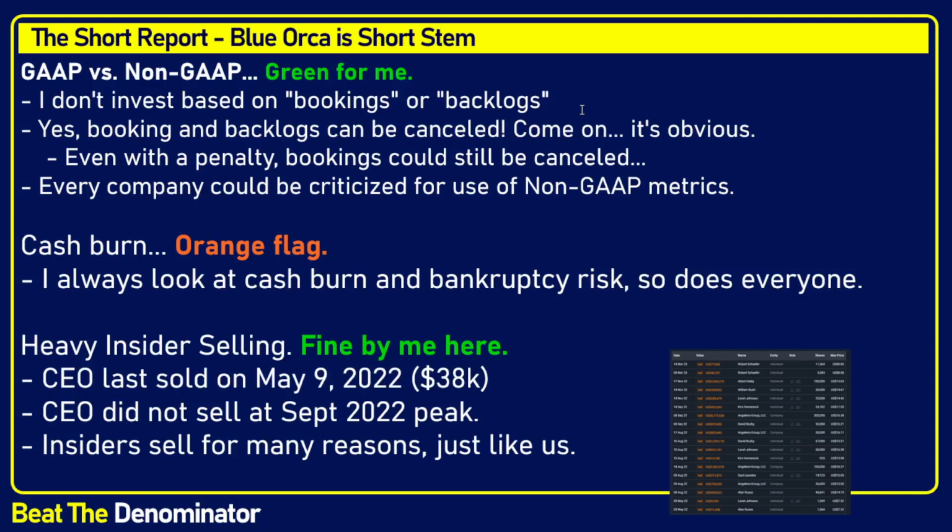So GAAP versus non-GAAP. Again, I don't like GAAP at all. I prefer companies to tell me economically relevant metrics that are relevant to the business model itself and how they view the business model, not how generally accepted accounting principles say a business should be done. That's just my view. I realize I'm on my own on this, but that's okay.